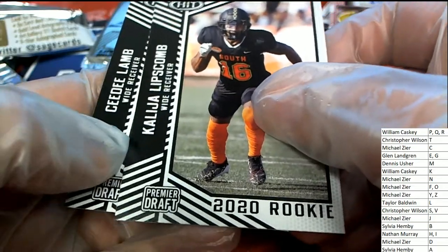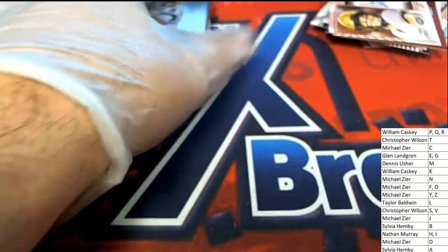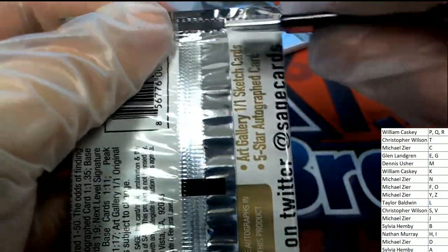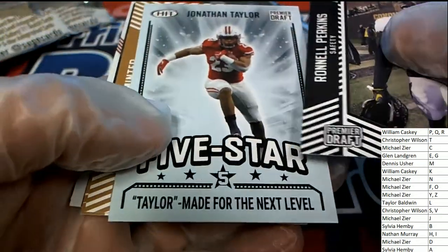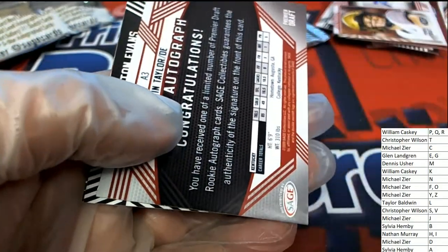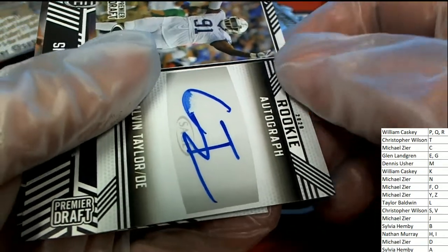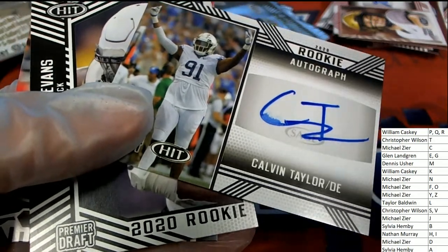William C. having some good luck pulling some of those autographs down. Nice going, William C. Another Joe Burrow rookie comes out. And what is this? Calvin Taylor. Nice Calvin Taylor, defensive end, Michael Z. Hope.